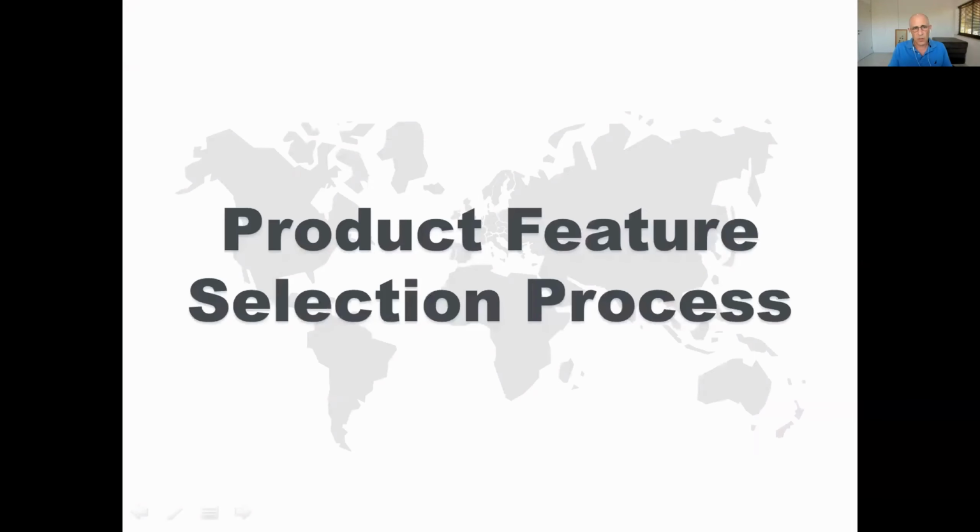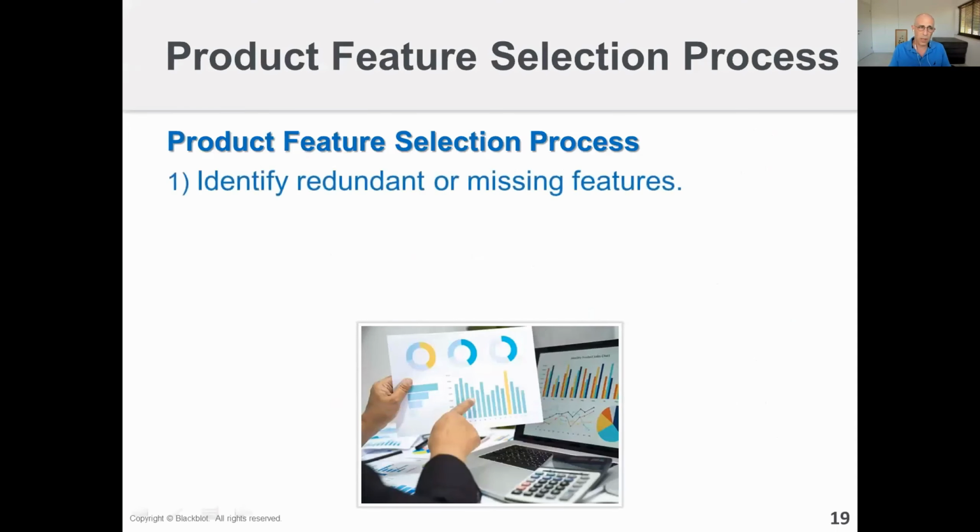And this product feature selection process is comprised of 3 stages or phases. So the first one is to identify redundant, extra, superfluous, or missing features. This is done through something called traceability, and it's out of scope for this particular presentation, so we're going to skip it. Then once we have the feature set, we can arrange those features in groups and release the product in stages into the market.